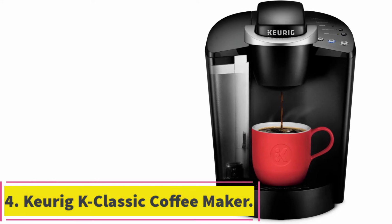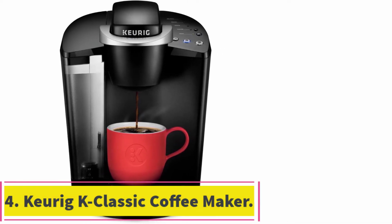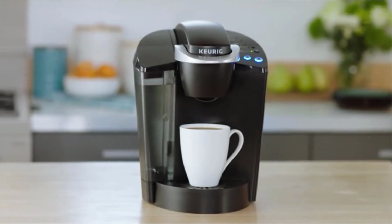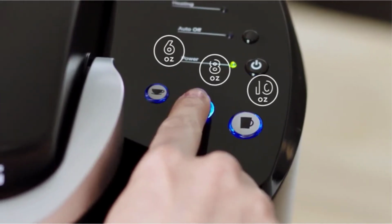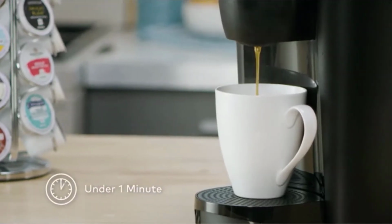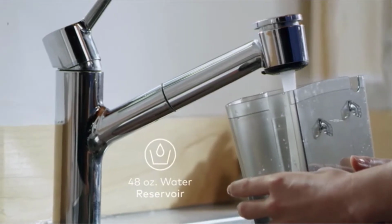Number 4. Keurig K-Classic Coffee Maker. This is a rather complicated design on a pod coffee machine. The exterior is sleek and black, though you can also opt for the red version. Also, you will note that this particular device features a 48 ounces water reservoir, which is the highest one so far, although other machines feature even bigger water tanks.